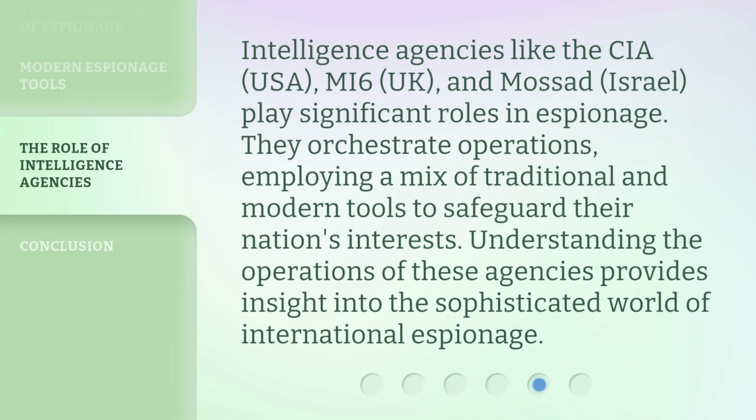Intelligence agencies like the CIA, USA, MI6, UK, and Mossad, Israel, play significant roles in espionage. They orchestrate operations, employing a mix of traditional and modern tools to safeguard their nation's interests. Understanding the operations of these agencies provides insight into the sophisticated world of international espionage.